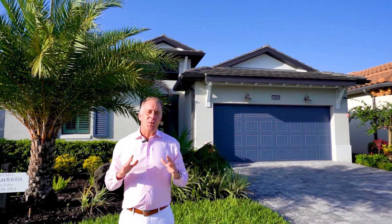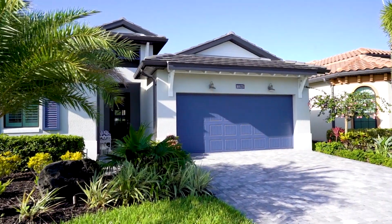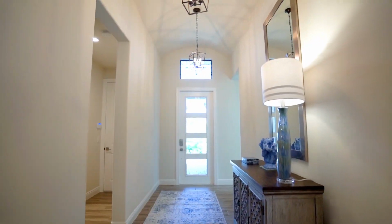Discover your dream home in this prime North Naples location, conveniently located at I-75 and Immokalee Road here in the boutique community of Palazzo. With only 83 homes in the community, this 2019-built Toll Brothers pool home is spectacularly upgraded. Let's go inside. The home was designed for lavish entertaining.